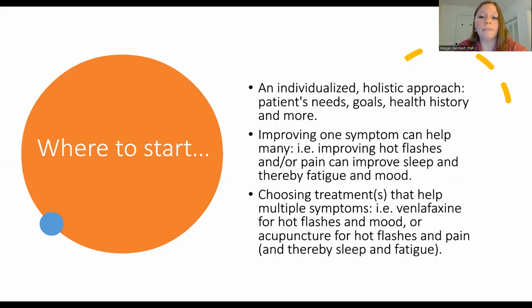So often it's a matter of how do we get the ball rolling in the right direction, and then that can propel more improvement in terms of symptoms. And then when I'm thinking about treatments, for instance, like I mentioned, venlafaxine or Effexor can improve hot flashes and mood, or acupuncture can be helpful with hot flashes and pain, and thereby sleep and fatigue. So there's lots of ways where we can tackle more than one of these at once.